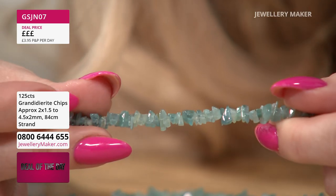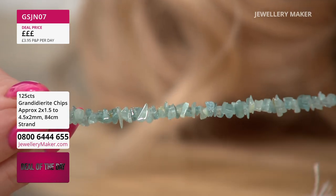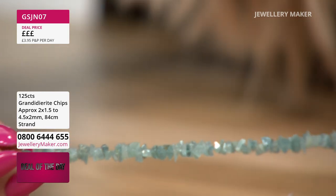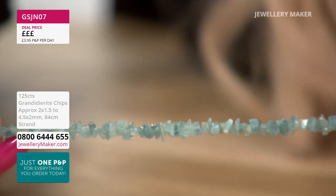Look at that clarity. Wow. I didn't even recognise this was grandidierite. Do you know what I thought it was? I thought it was apatite, yeah. Because also, on what planet would anybody assume 125 carats of grandidierite in one strand?